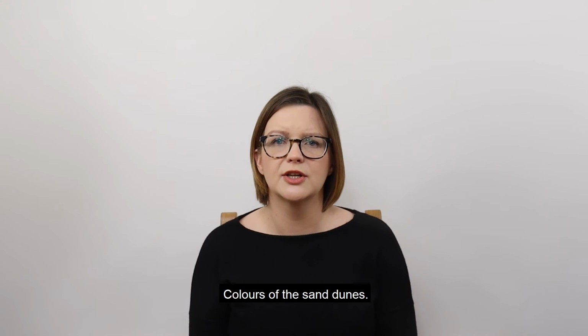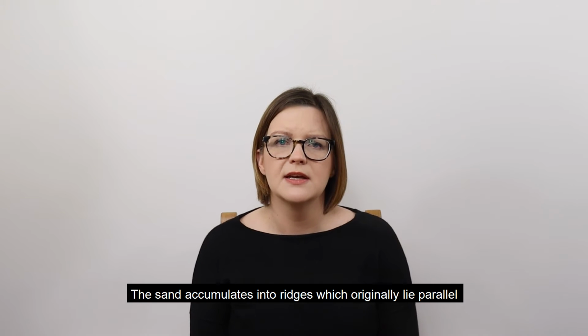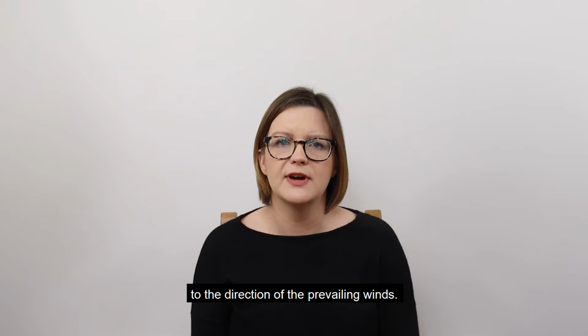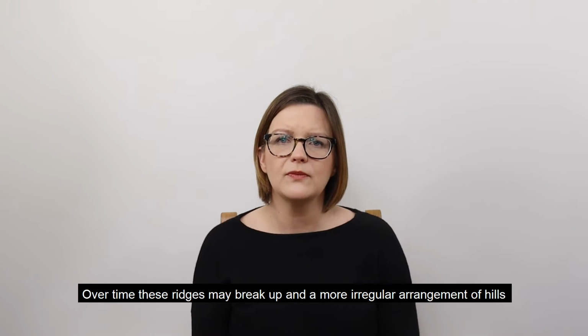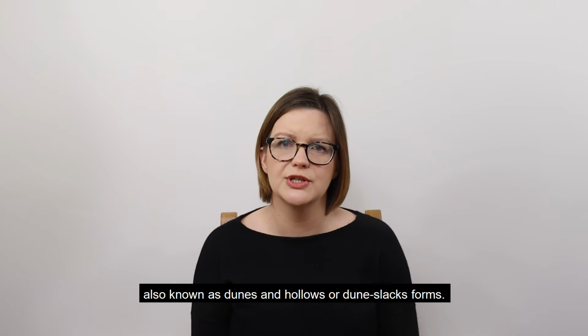4. Colours of the sand dunes. Sand dunes are formed from wind-blown sand blown off exposed sandy beaches. The sand accumulates into ridges which originally lie parallel to the direction of the prevailing winds. Over time, these ridges may break up and a more irregular arrangement of hills, also known as dunes and hollows or dune slacks, forms.